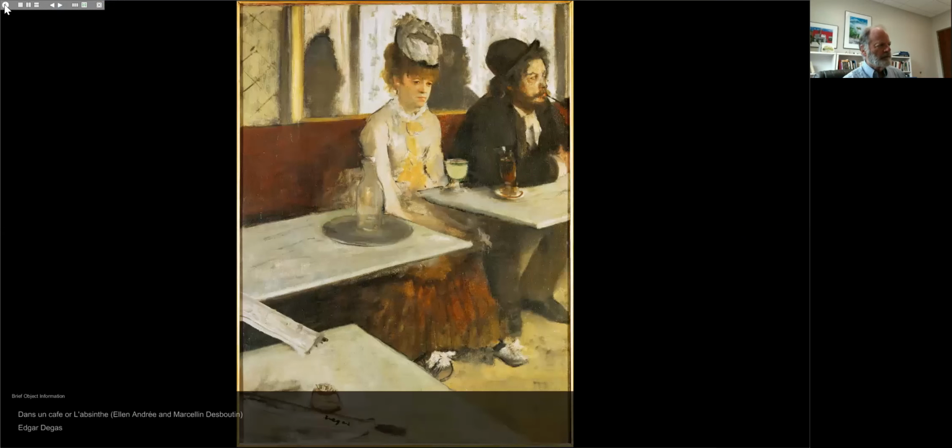And we're looking here at a painting that's not in your textbook by Edgar Degas, another painter within this group who was interested in urban subject matter, particularly in people and movement and social interaction. And this painting is usually called L'Absinthe. L'Absinthe.